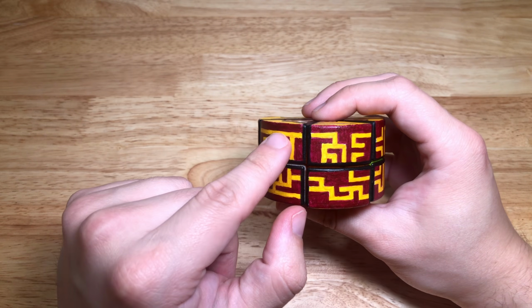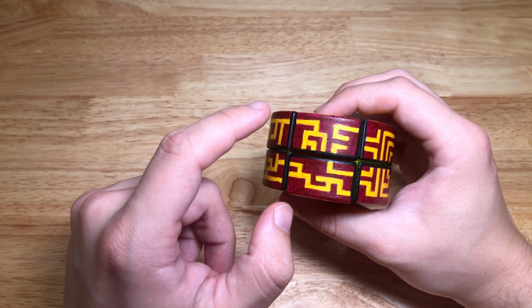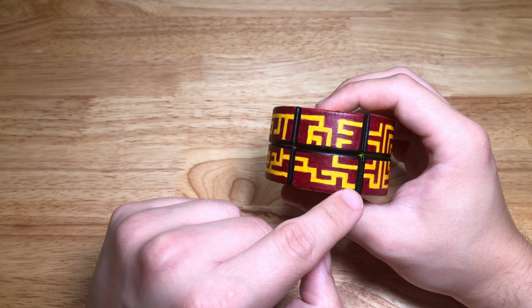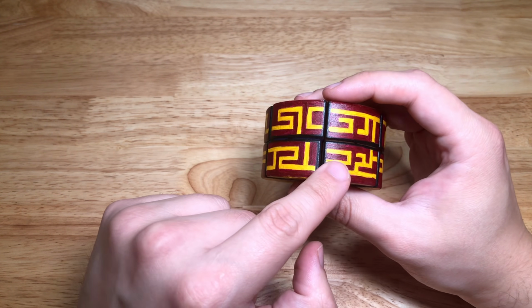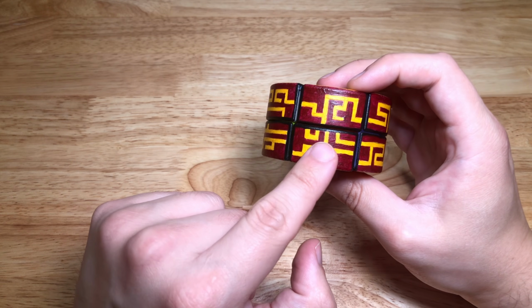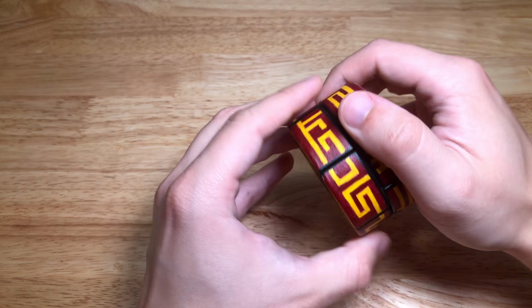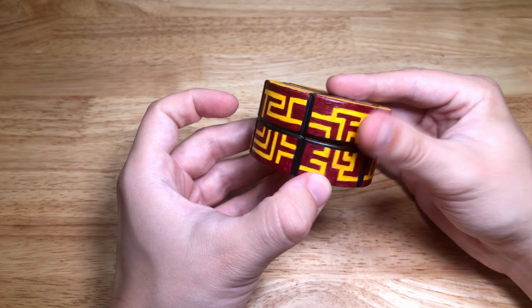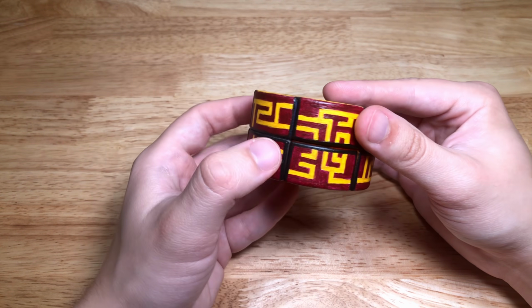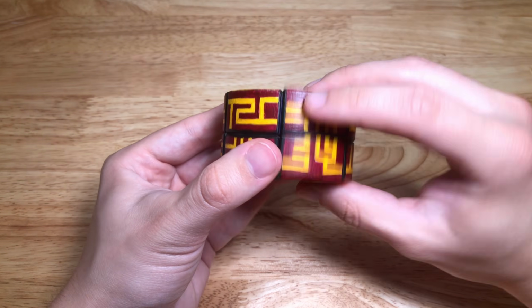Let's see if there's anything that can go here. We need a single line closer to the edge, and then 2 lines right in the middle. So not this one, not this one, not this one. This one looks right. Let's try and bring it around and see if it actually fits. So we'll do the algorithm to put this into here.